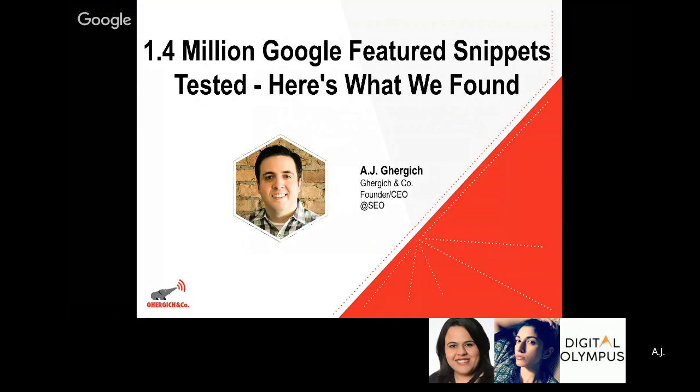And what's interesting about this study is that in a lot of keyword research studies, it'll say, okay, it's 1 million keywords, but the keywords are kind of random. What we did here was look at around 80 million keywords, and then from that, we took a subset of 1.4 million that had featured snippets. So it was a pretty in-depth study, and I want to share with you guys what we found. I think it'll be very actionable.